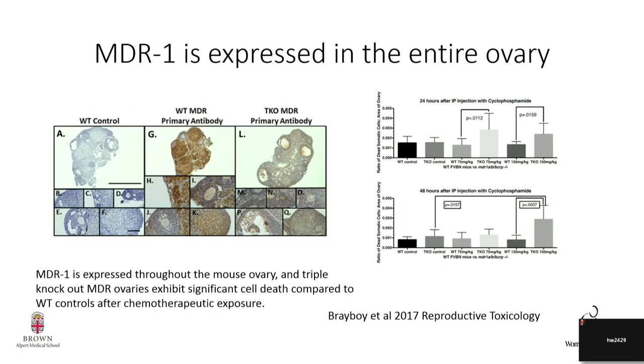There could be other MDRs that the antibody is actually binding to. Here, we also see in the knockouts versus the wild type that there's more cell death when you treat the animals with cyclophosphamide. So not having MDR makes your ovary vulnerable to toxicity. And that was really impactful for me. The same thing that we found in the oocyte, now we're seeing in all the somatic cells.